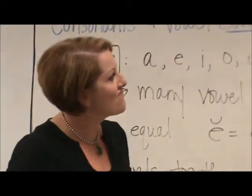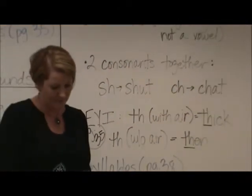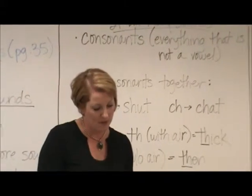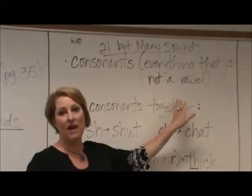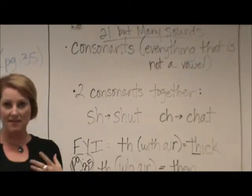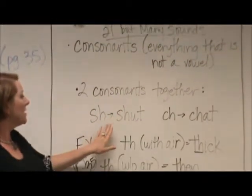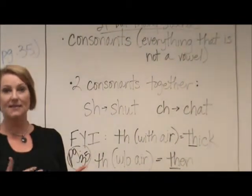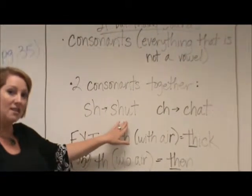All right, we're going to move on to consonant sounds. I actually think that I flipped that. In your book, it talks about consonants first and vowels second, but that's okay. They're all here in the same couple of pages. So consonants are everything that's not a vowel. There are 21 consonants, including the letter Y. But again, as with the vowels, there are many consonant sounds because when you put two consonants together, you get a whole new sound. S and H have their individual sounds. S sounds like S, H sounds like H. But when you put them together, you get the sh sound, like shut.